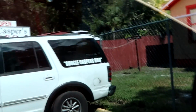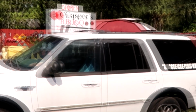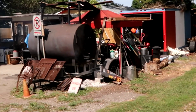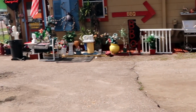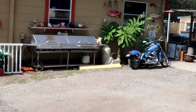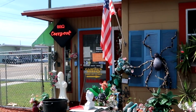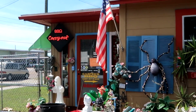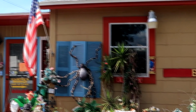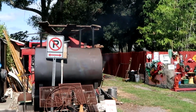All right, this is George's recommendation here. I should say, it wasn't your recommendation, it was your suggestion. Yeah, I can't say a recommendation, it puts a bit of pressure on you. Smells good. Carry out and back. Does that mean we have to carry that? We can't eat it here? I don't know. This guy might know something. Where do we go in?